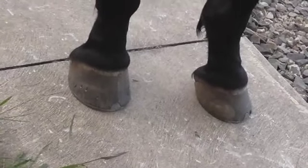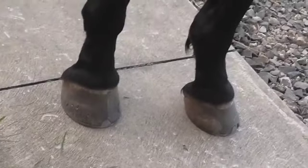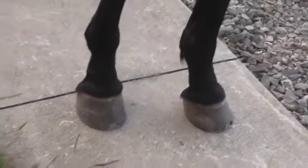Same thing here, these feet look pretty good. Looks like a pretty good shoe job as well. I see worse jobs over here all the time, so that's not bad at all. I'm not seeing anything there that worries me in the least.